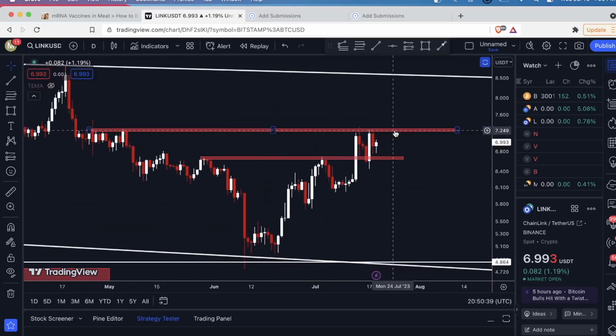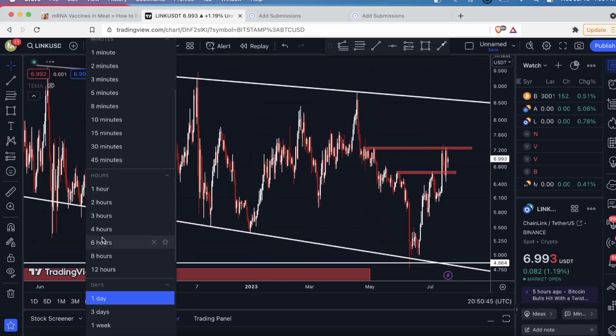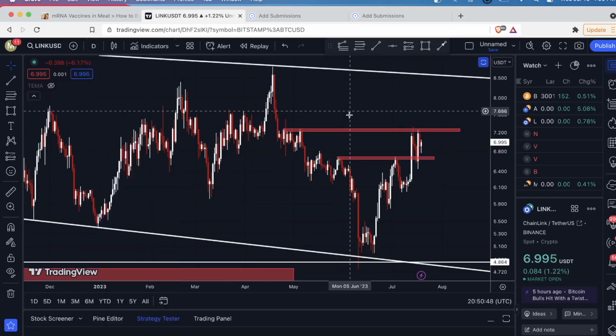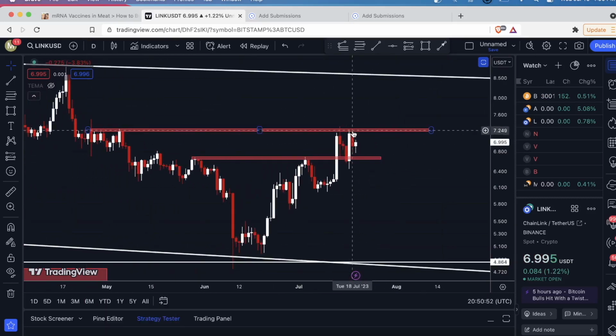So now the range, we're in this big range, right? This larger range, but we created a new range within this range. So almost like a little micro range here. So if you're going to trade this, you can trade within here. This previous level of resistance has now flipped to a support level, and then you have this obvious level of resistance up here. If the price comes up here, maybe you can look for a short. If it comes back here, maybe you can look for a long.